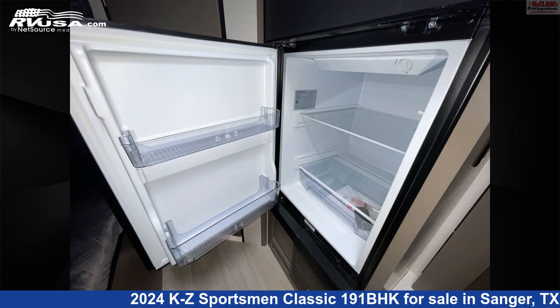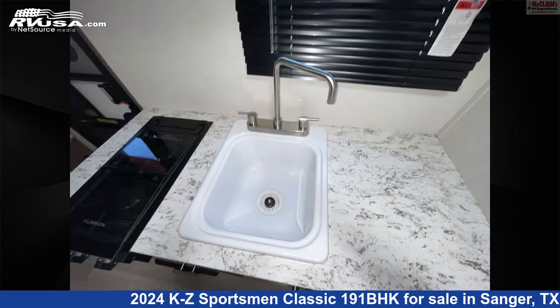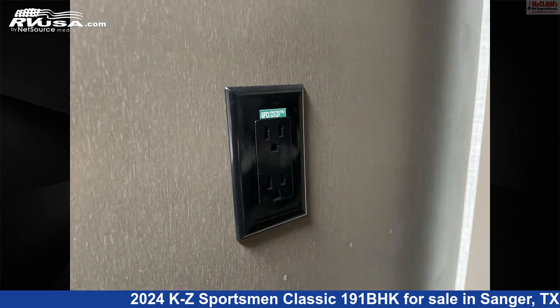The floor plan layout of this travel trailer features bunk beds, bunkhouse, front bedroom, mid-kitchen, rear bath. The unloaded weight of this 2024 K-Z Sportsmen Classic 191 BHK is 3,490 pounds.